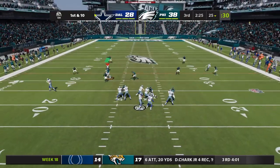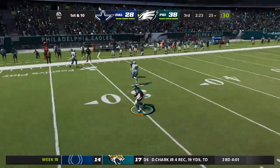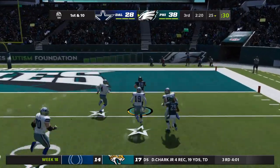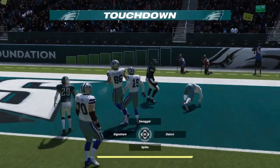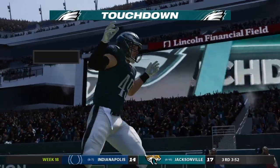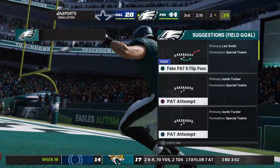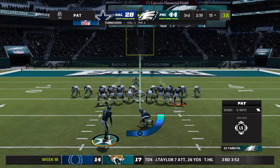On first and 10, Prescott. And he's going to be intercepted a third time. Picked off by Alex Singleton. And he takes this one back into the end zone. And the Eagles defense gets a pick 6 TD. Tucker now to add the point after.